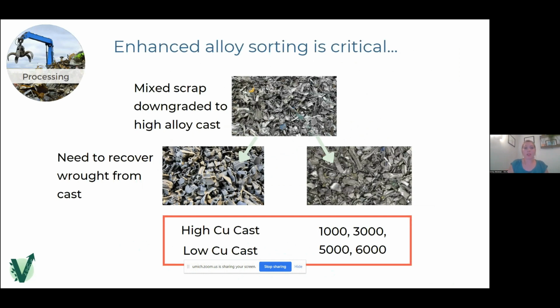You have your mixed scrap, which, as has been mentioned, is typically downgraded into your cast with significant alloying content. And there's that need to separate out your wrought from your cast, and then ideally further separating the cast into high copper cast or low copper cast, and wrought into your different series of alloys, so it can be better utilized in manufacturing.